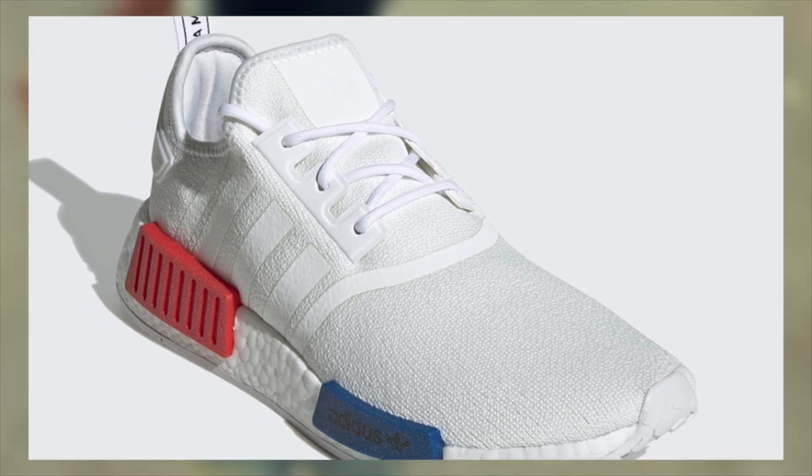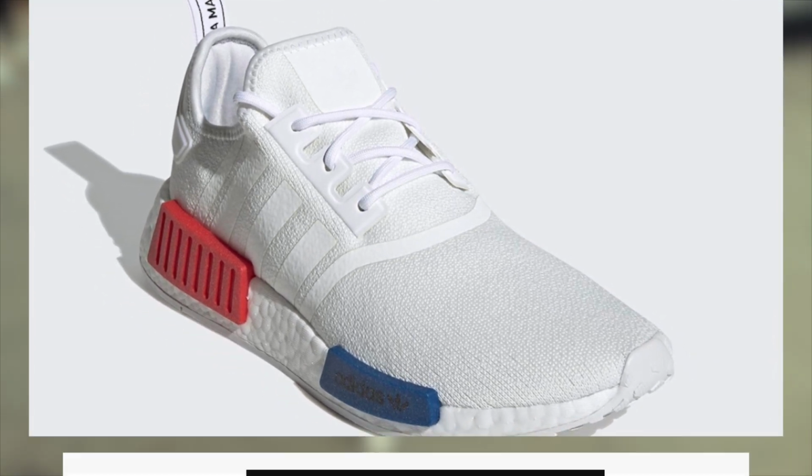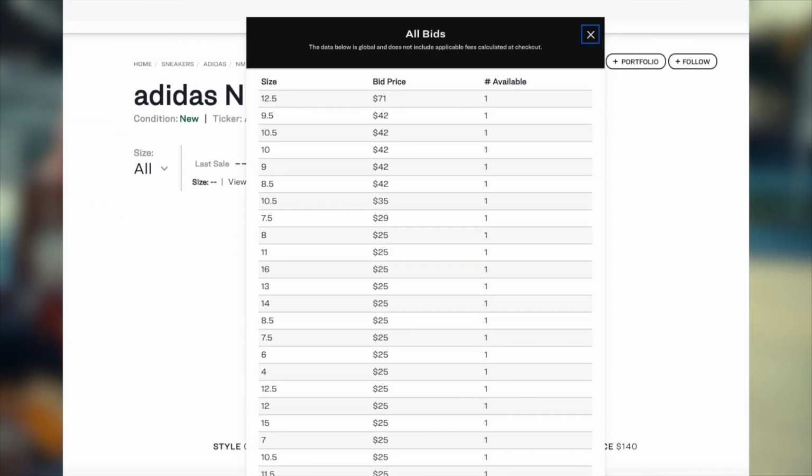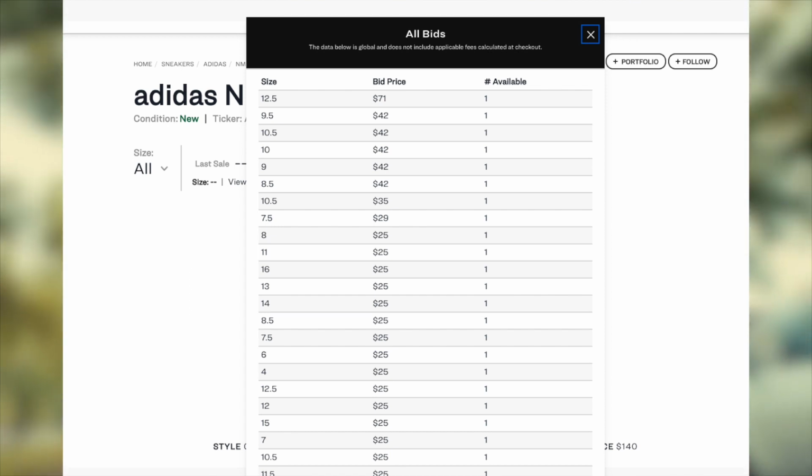Due to the lackluster demand, I can only suggest these for personal wear, although I don't expect them to go too far below retail anyway, so if you do want a personal pair, don't sleep on them. This goes for both the white and black colorway.